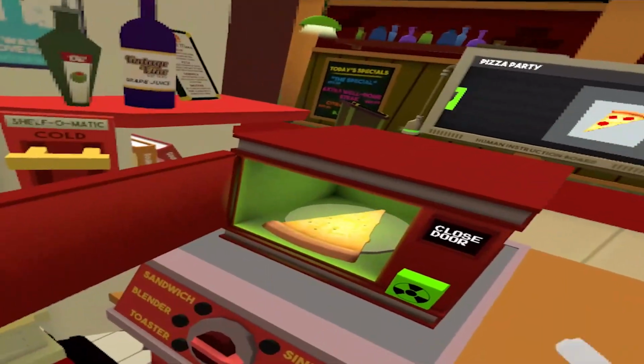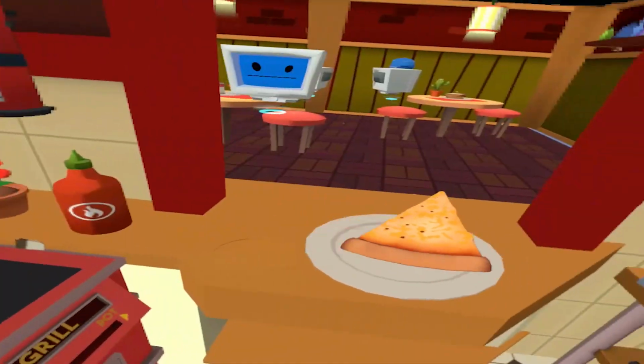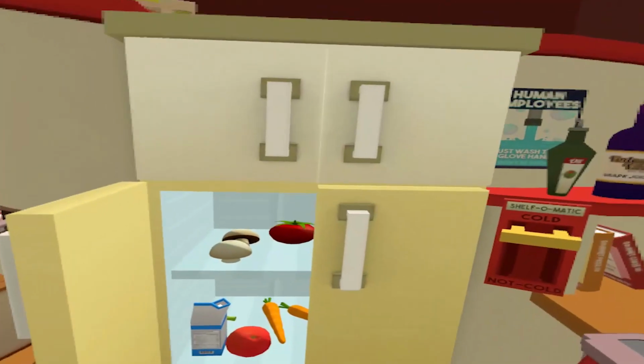That kind of makes sense for you. What? What the frick? That looks like enough to supply the festivities. Send them off to the dining room. No, I gotta add some toppings.